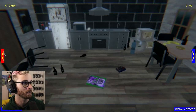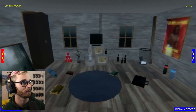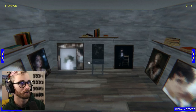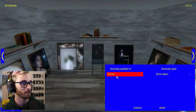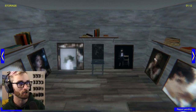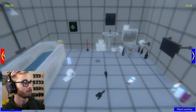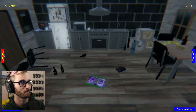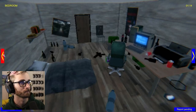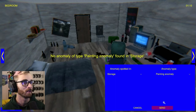Shrinkage, growth, anything like that. Painting's changing. We can try painting in storage again, just to double check, because I'm not sure about that one 100%. I see nothing moving. So these are so hard. This is object move, right? In bedroom.